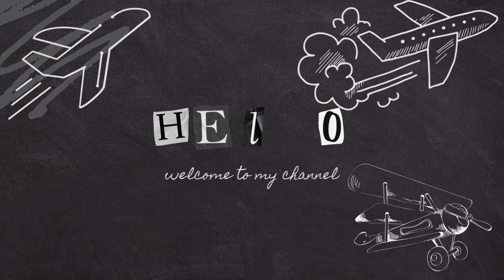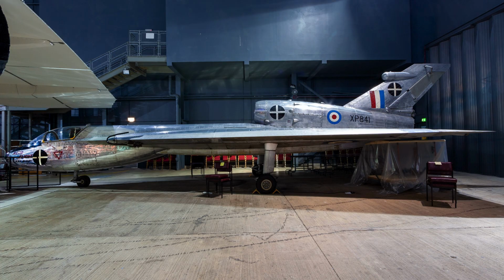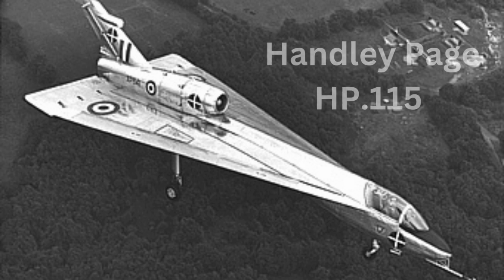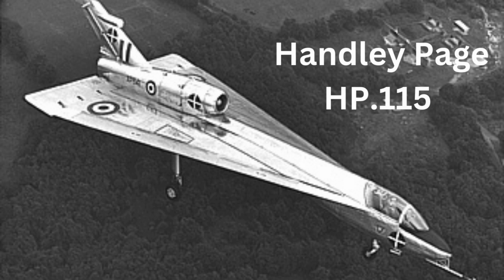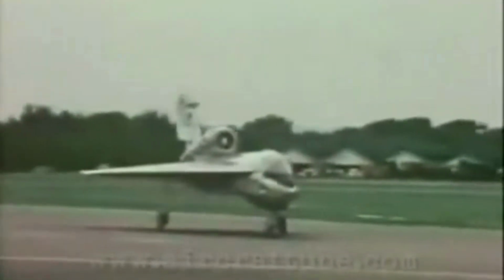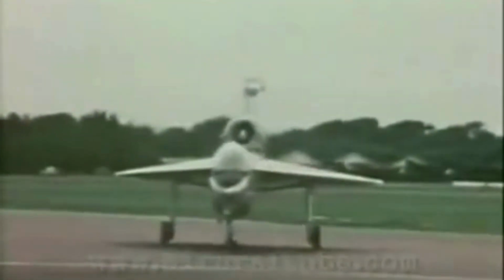In the quiet halls of the Fleet Air Arm Museum, an unassuming silver aircraft rests beneath the dim lights. To the casual eye, it might appear simple, small, slender, and strangely shaped. But this aircraft, the Handley Page HP.115, was anything but ordinary. It was a silent pioneer, a jet-powered whisper of what would one day roar across the skies as the Concorde.